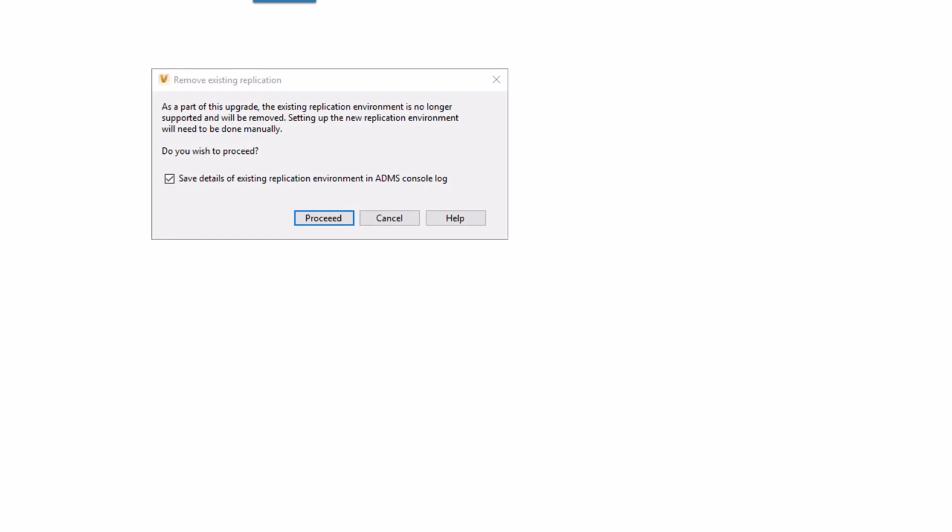This is the message that you receive after upgrading to Vault 2022 or later. When starting the ADMS console, a replication from an earlier release will be detected. A message will pop up saying it's no longer supported. It will be possible at this point to cancel and rewind by uninstalling Vault 2022 and reinstalling Vault 2021. However, if proceeding, the current merge replication will be removed.